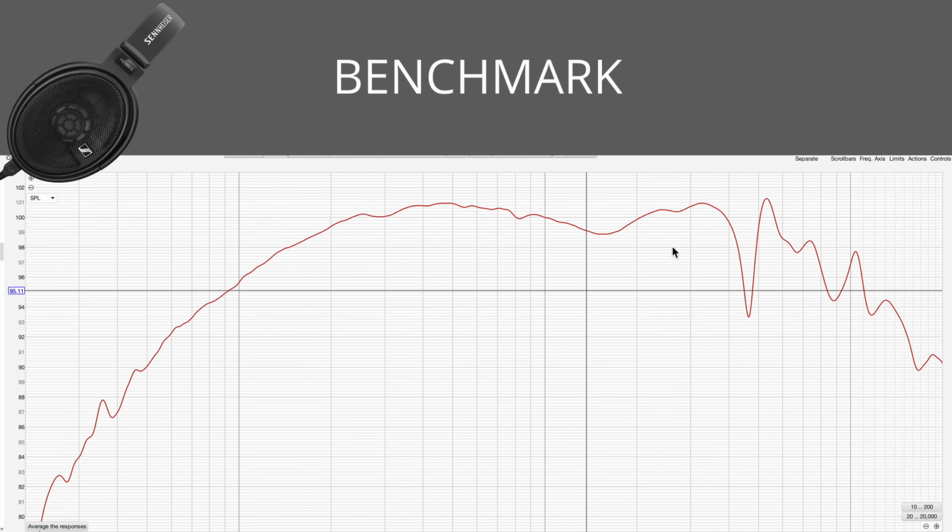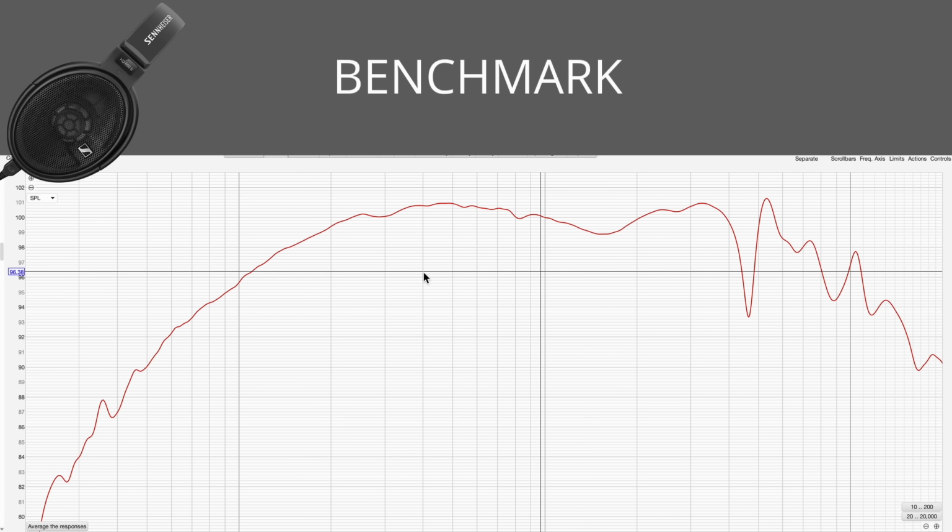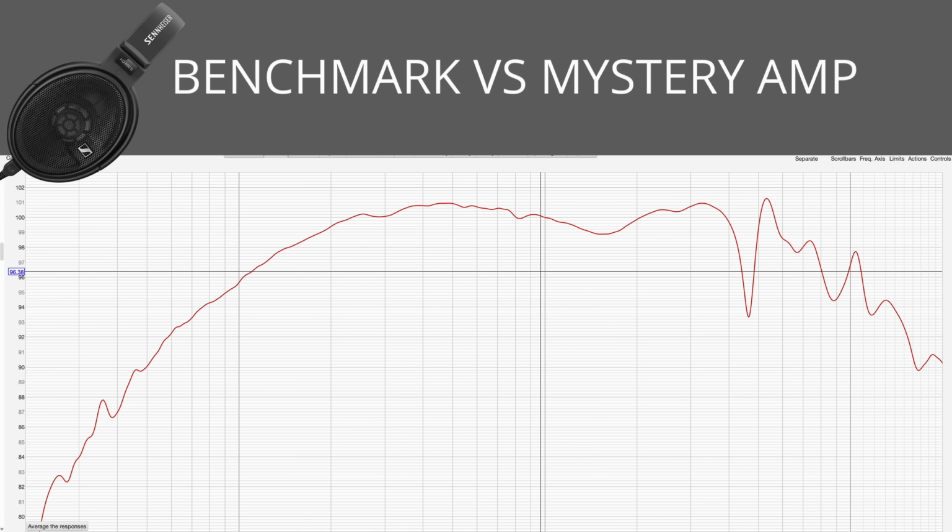This is a frequency response sweep of the Sennheiser headphones using the benchmark headphone amplifier. So this isn't representing an accurate frequency response of the headphones, but that doesn't matter because we're just concerned about how the response changes when plugging it into a different amp. Now, I unplugged the Sennheiser headphones from the benchmark amp and plugged them into one of the mystery headphone amps that we're going to talk about later in the video, and we can see that it's almost identical. It's like the lines are changing color because it's just so close to one another. There's almost no difference whatsoever. So we can see that plugging it into a different amp, if the amps are both good, it will be the same frequency response because they're both low output impedance amps.